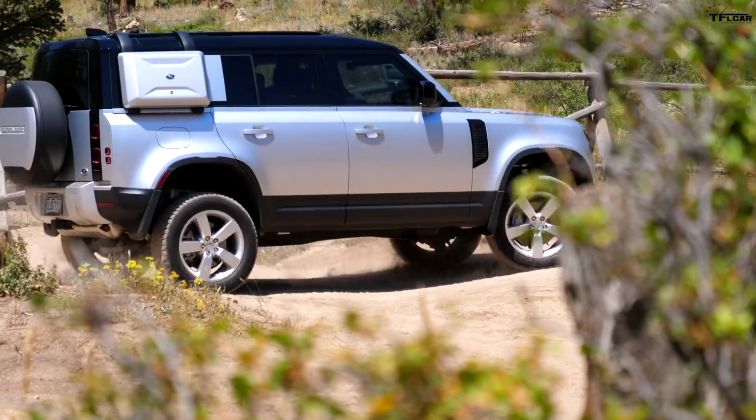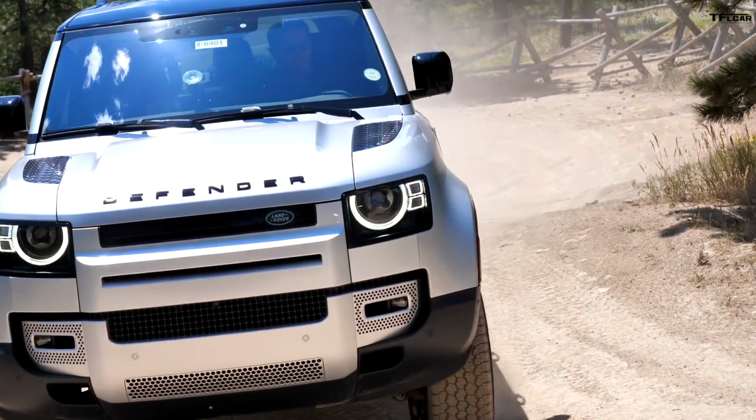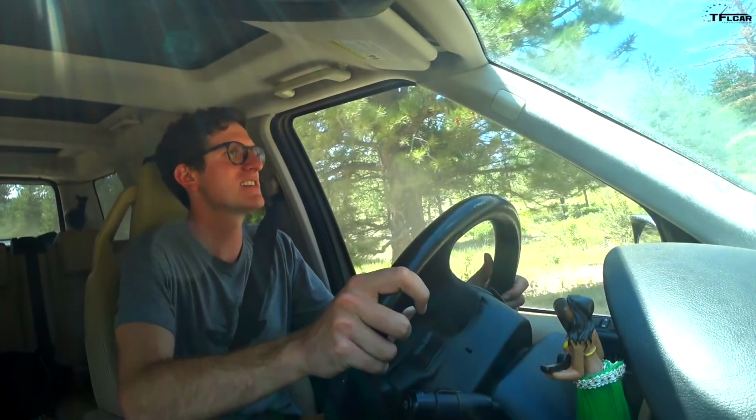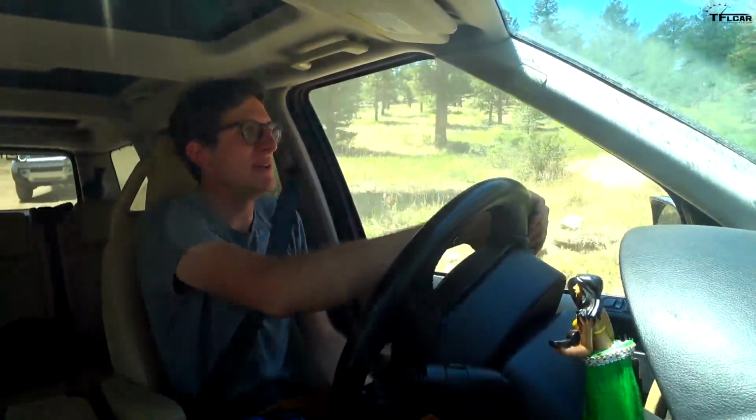I hate eating dust, but with this car's suspension in its highest mode, it is just eating itself. Let's see if we have a chance of beating the new Defender.